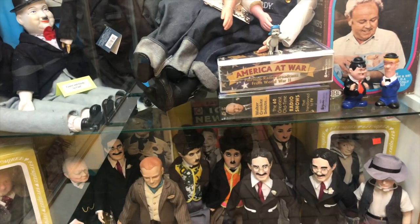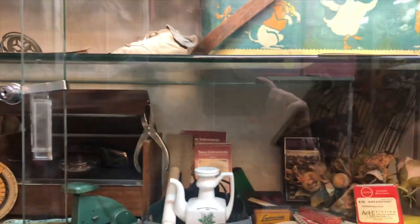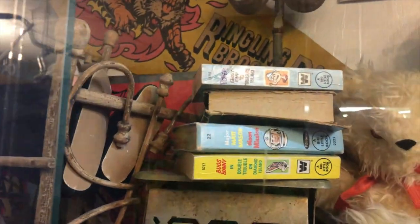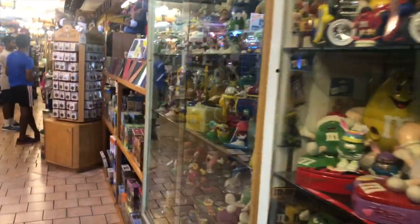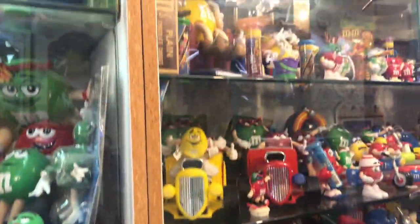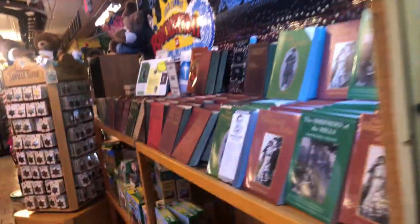Check out all the Charlie Chaplins. These F&B dolls, we got a bunch of them. They're not really worth that much. How funny. So these mini comic books, I have hundreds of them in the whole house. Oh, I found it. M&Ms. You just don't have this in Texas.